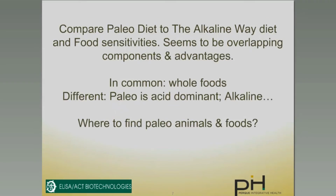Next question is about the paleo diet. It seems to be similar to the alkaline way diet, and with our interest in food sensitivities, there seem to be overlapping components and advantages. What is my comment? My comment is that in common, both approaches emphasize whole foods. They do have in common the emphasis on a whole foods-based diet.